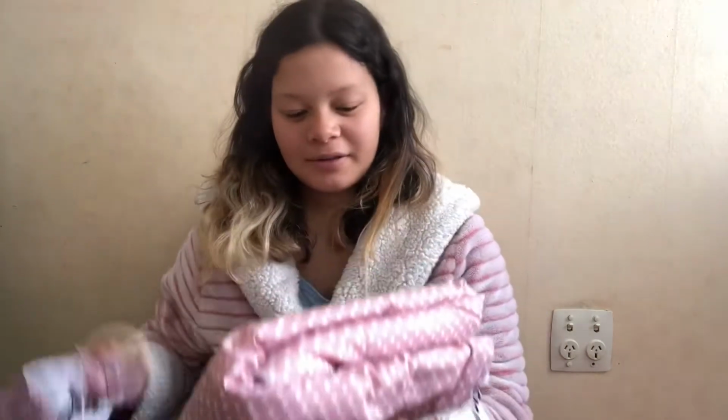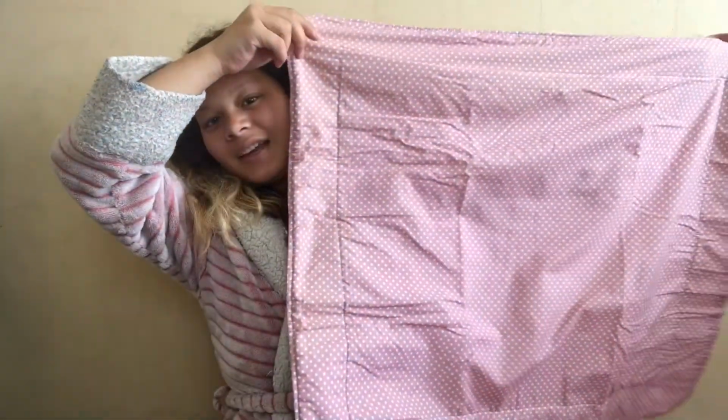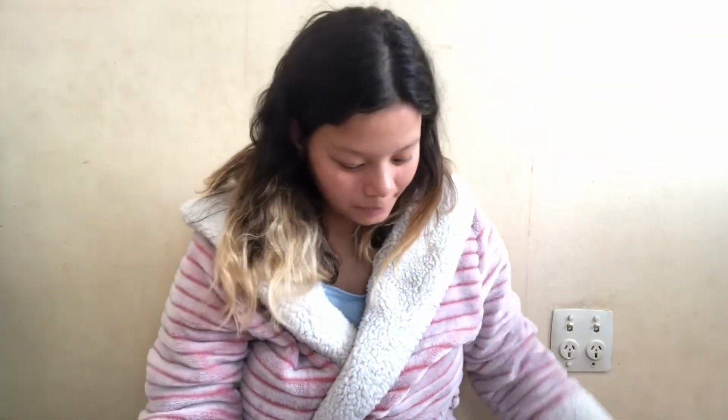Okay. Polka dot theme. Okay. This is the baby blanket. Look at that. Oh, it's really nice and soft. It's really soft. It's the baby blanket, which is $35.